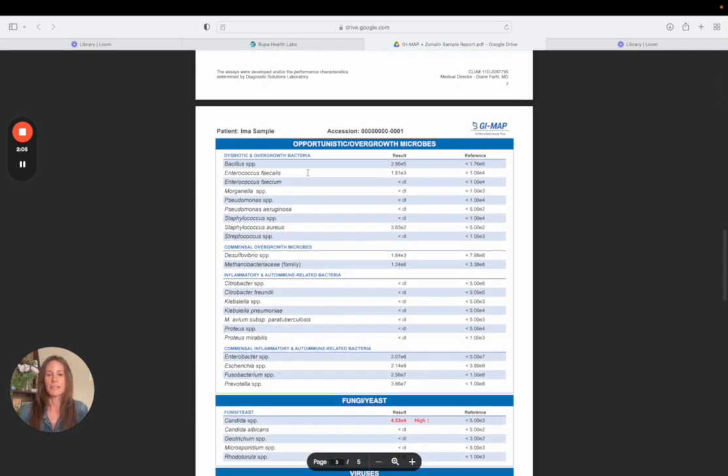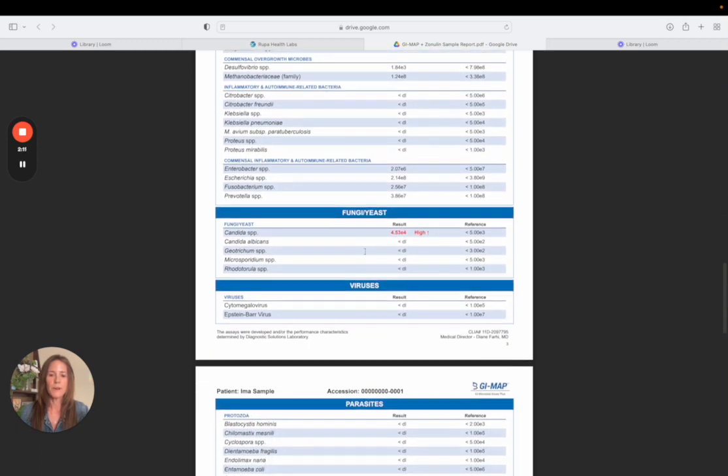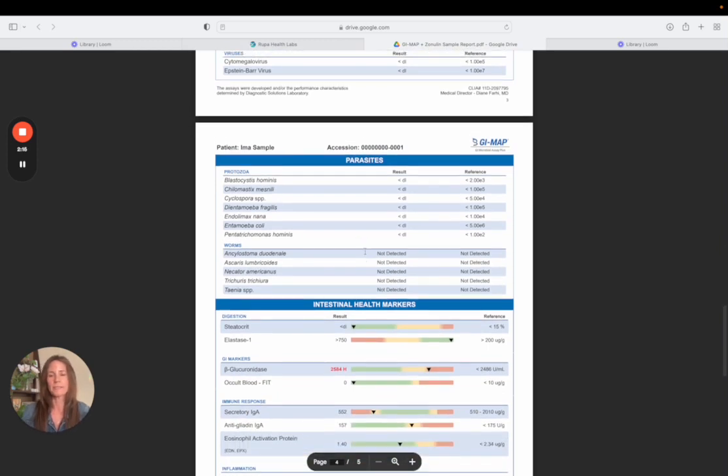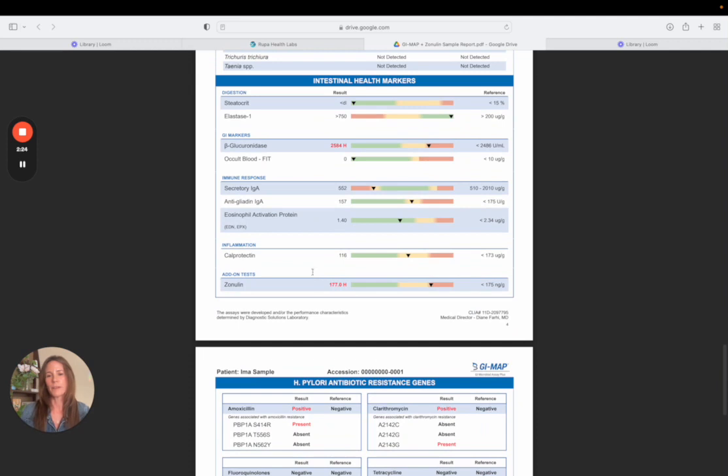We look at any opportunistic or overgrowth of microbes that don't belong in the body: fungi and yeast, viruses, parasites. A lot of people are doing parasite cleanses right now. And this test actually tests you for parasites, so that's always good to know. And then the intestinal health markers are super important. And way down at the bottom here is the zonulin level.